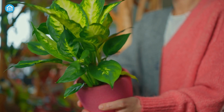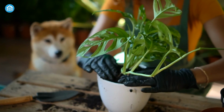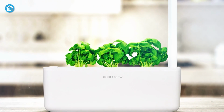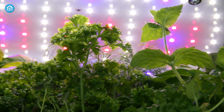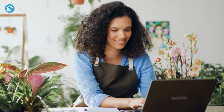Want to unlock a bounty of homegrown herbs, greens, and veggies even in small spaces? In our video today, we're going to talk about this year's top indoor smart gardens that feature innovative technology like self-watering systems, plant nutrient monitors, and customizable LED lighting that takes the guessing out of gardening. So, without further ado, let's begin.